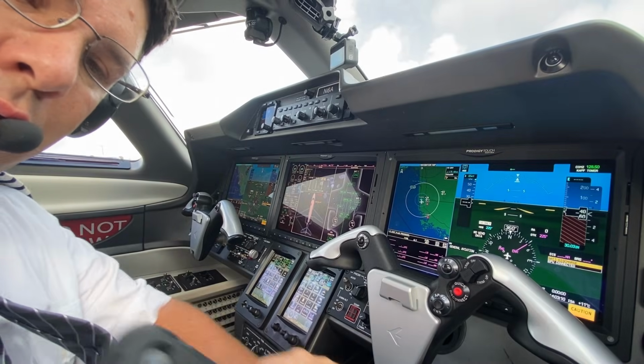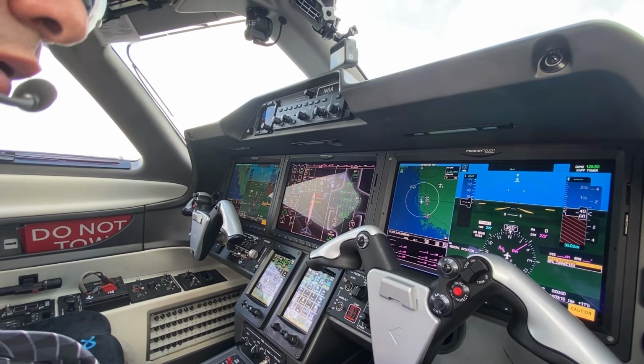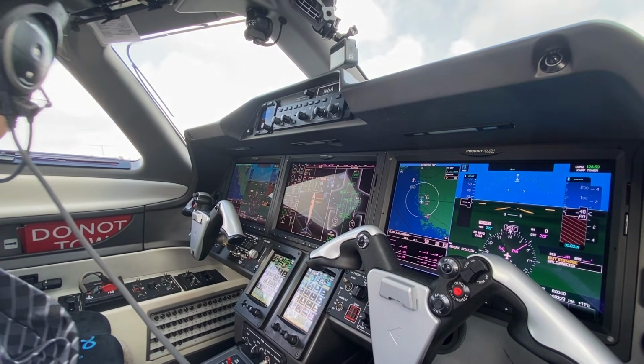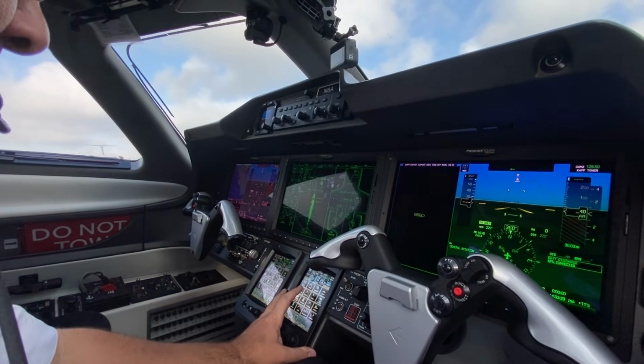iPad, everything else is on. Yeah, battery discharge is pretty normal. Alright, let's get the ATIS first. And somebody stole the pin. Oh, I have one here. So bring up a chart.